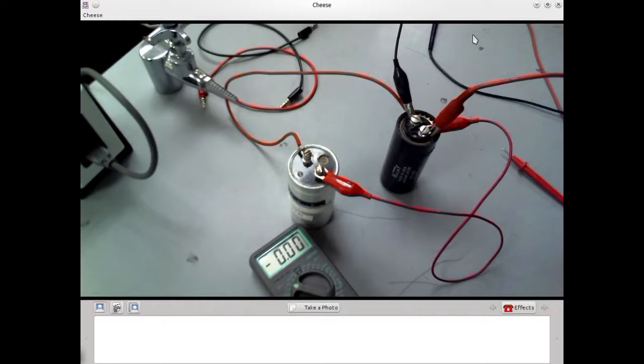Well, V1 and V2 are both equal to V. So I can just rewrite this again as C1 V plus C2 V. And now with a little bit more algebra, we have actually the exact equation we were looking for. Q total, we want to find out what C total is. V total is just the voltage across the battery, and that's just going to be C1 plus C2 times V.